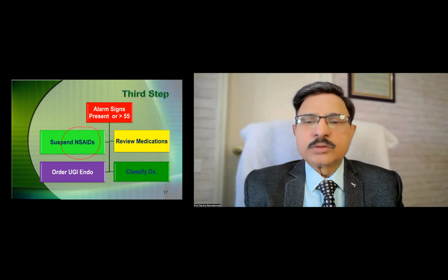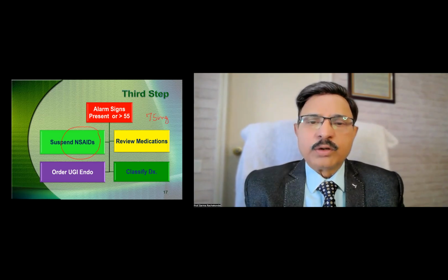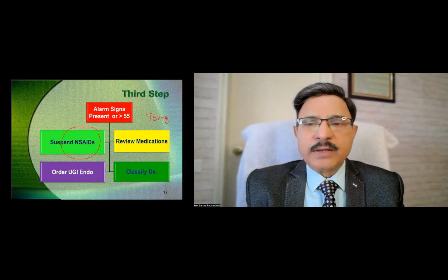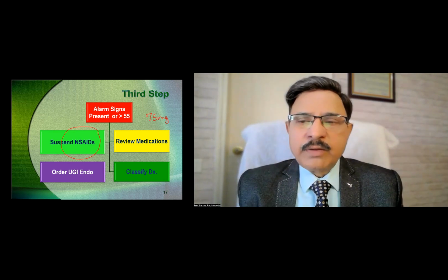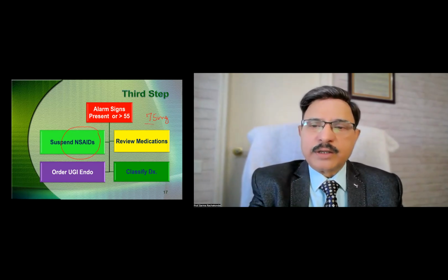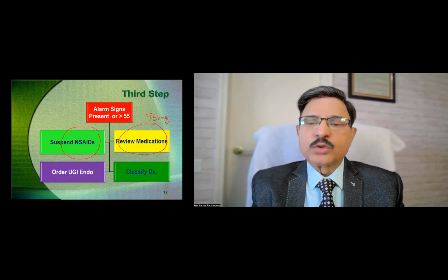How about small dose of aspirin? He is taking 75 milligrams of aspirin or clopidogrel. You need not stop. 75 milligrams of aspirin at that dose is not going to cause bleeding. If there is bleeding, of course, you will stop. Other alarm signs like mass, loss of weight, dyspepsia, we are not going to stop the aspirin or clopidogrel. If the patient is having bleeding, of course, I will stop the antiplatelet agents. All NSAIDs must be temporarily suspended. Review all medications, whichever you think are culprit medications for dyspepsia, you stop them.